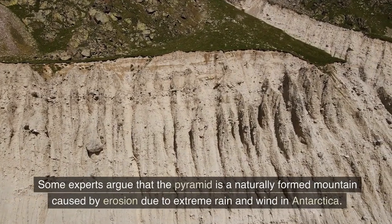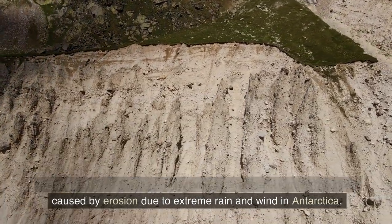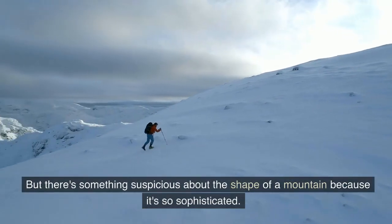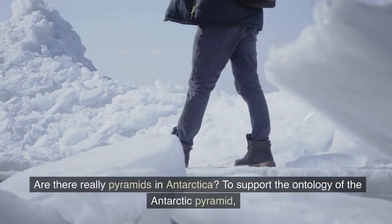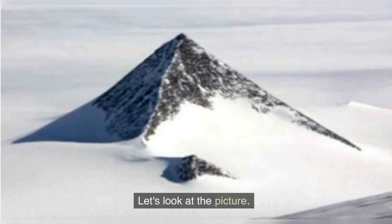Some experts argue that the pyramid is a naturally formed mountain caused by erosion due to extreme rain and wind in Antarctica. But there's something suspicious about the shape of a mountain because it's so sophisticated. Are there really pyramids in Antarctica? To support the ontology of the Antarctic pyramid, let's look at the picture.